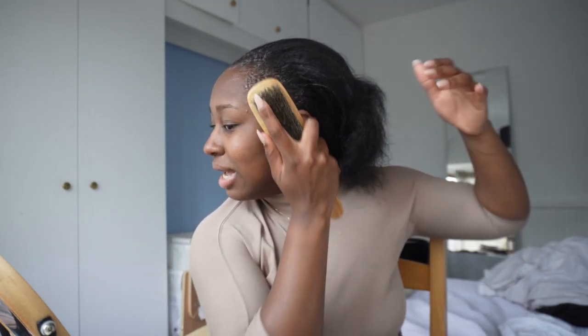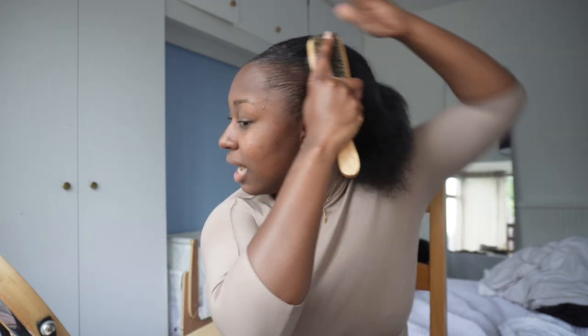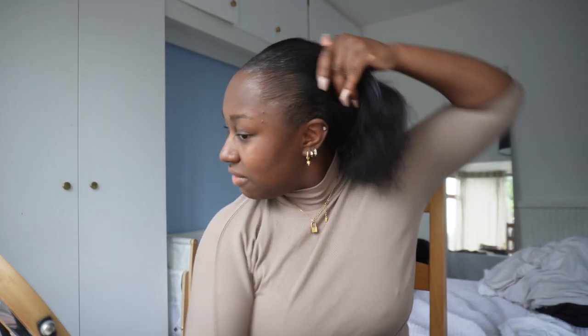But I don't know what I want to do to my hair. I don't know what I want to do to my hair. I was going to have a hair appointment to get leave out.